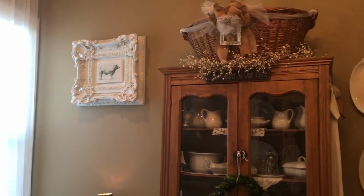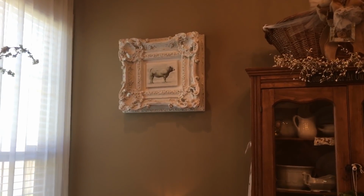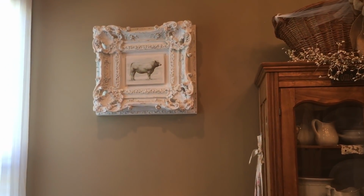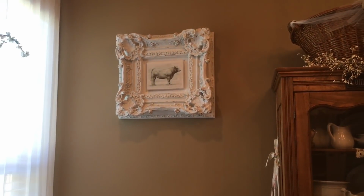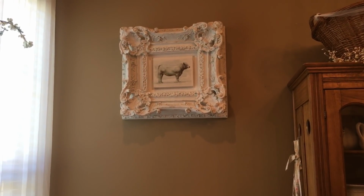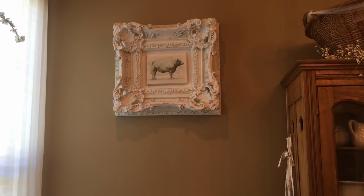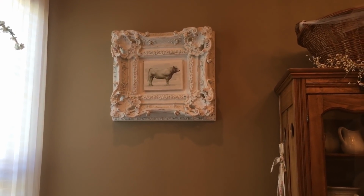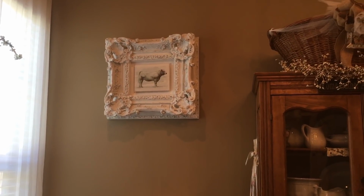And the other thing I want to show you is my cow picture here. I believe I showed this on my blog, what I did with that. If I haven't yet, I will. It was a floral oil painting, and the colors did not go with my colors in my house. So what I did was just painted over the floral oil painting with white paint, and then attached the cow picture on canvas there. Because I loved the frame of that picture, but I wasn't crazy about the picture itself.